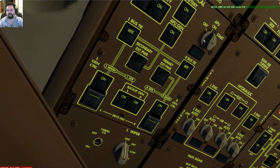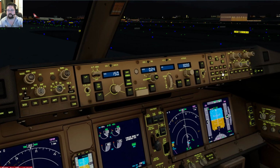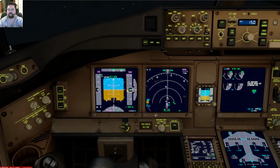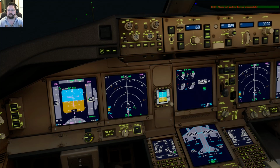Turn off the APU. Ground, Aussie 121, we've just got a 777 in front of us. Do you want us to wait for that, or...? Aussie 121, you may just continue to taxi behind KLM 835, which is in front of you, should be at Uniform here. Roger, continue taxi, Aussie 121.